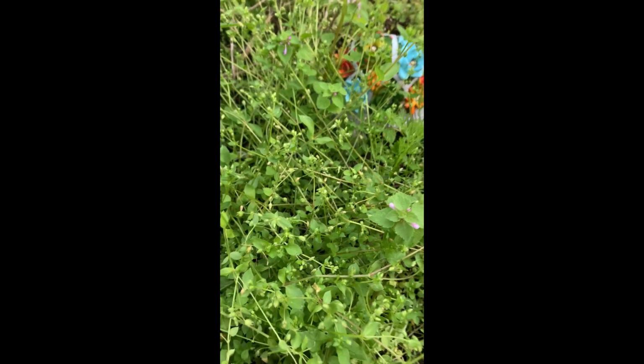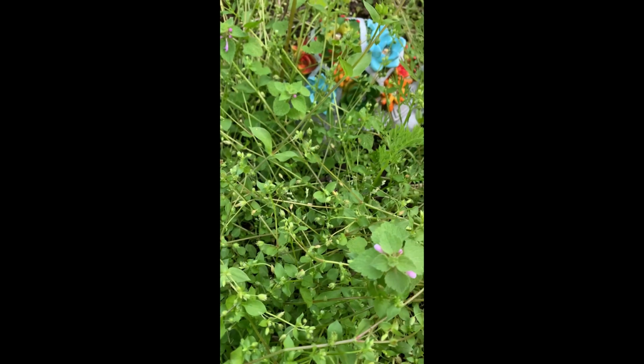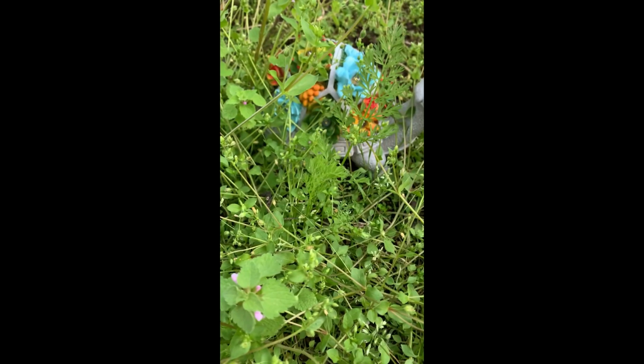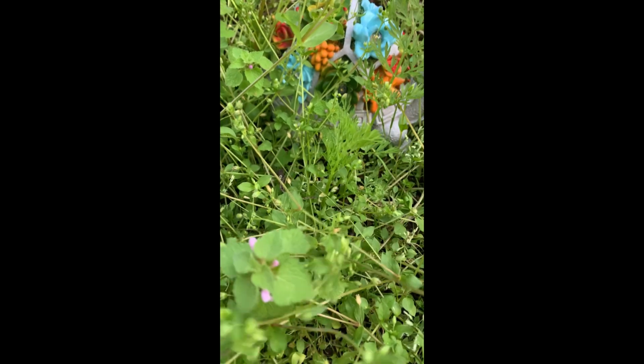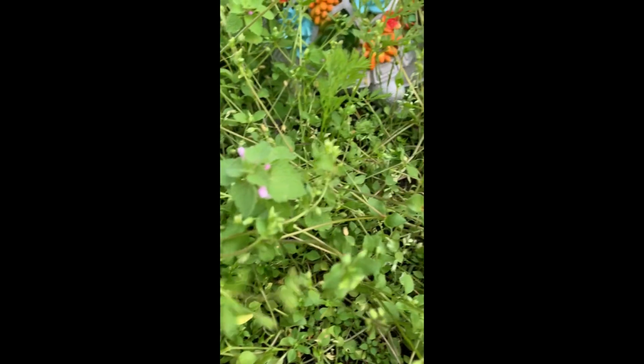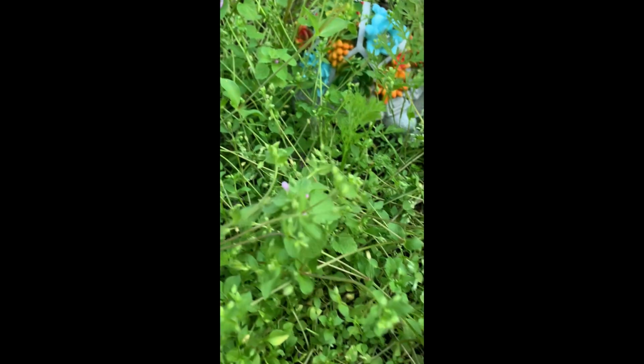It starts growing here in the south during the winter, and it grows through December, January, February, March, April. But by the time it gets hot, it starts going away. It doesn't like the heat. It's a low to the ground growing little herb, and it kind of grows in clumps. It has very weak stems that want to just lie over and make these little clumps.